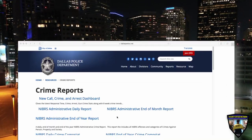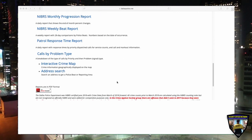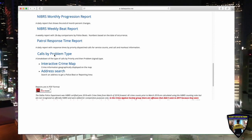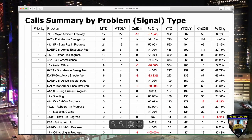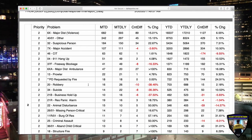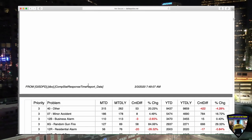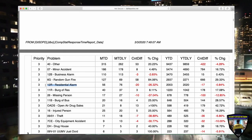I will check out the department's calls by problem type report. Here, I am looking for the emergence of new trends. This allows me to build my knowledge of local public safety problems and lets me design my agency's product offers. Are residential alarm calls on the uptick? Then this validates my plan to build the residential response patrol route.